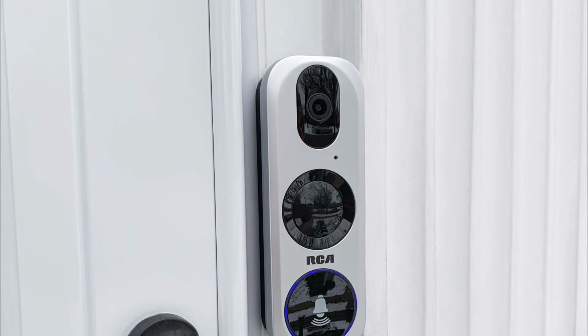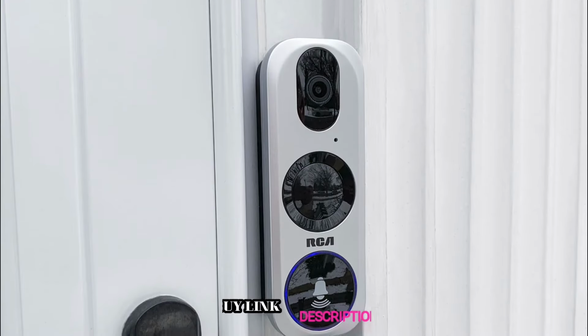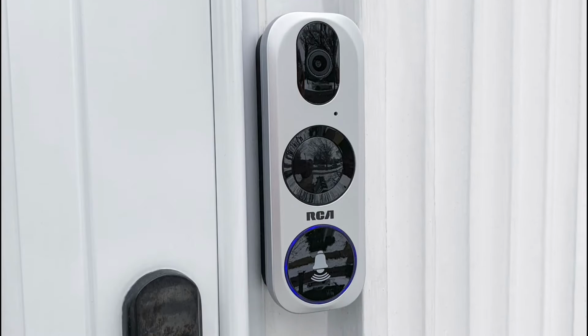Our reviewer particularly liked the 180-degree field of view, which meant he didn't miss anything around your front door. It doesn't have the same brand recognition as Nest or Ring, but the approach to video storage makes this RCA doorbell cam a perfectly viable option.